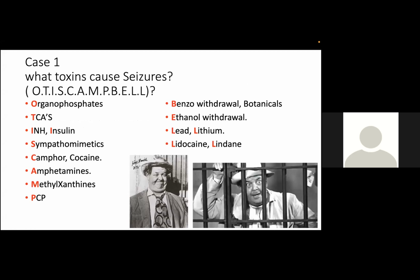So what toxins cause seizures? There is an actor called Otis Campbell, a famous actor and comedian, I think he died in the 1930s. So remember his name: OTIS Campbell. O is from organophosphate, T from TCA, tricyclic antidepressants, I from INH and insulin. These will cause seizures.